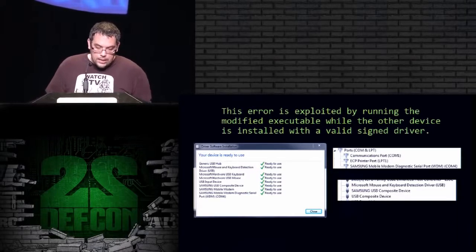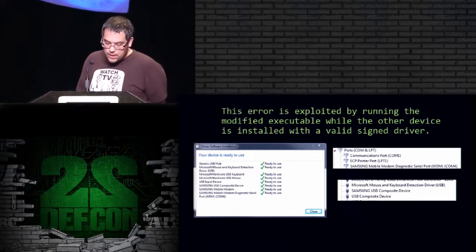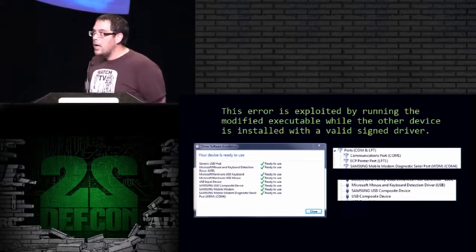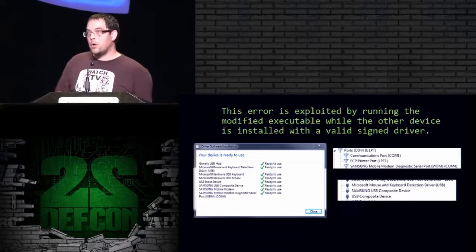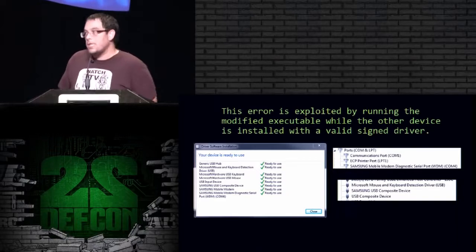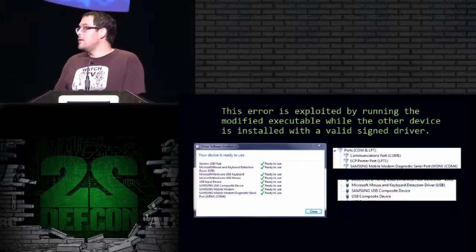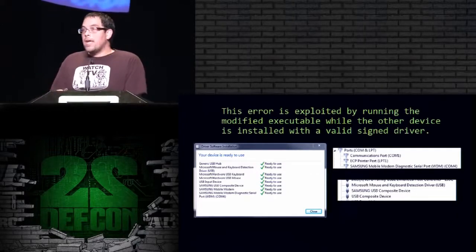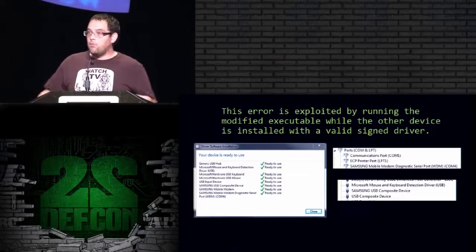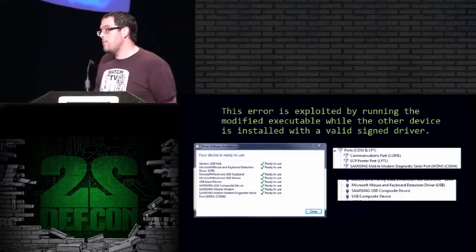So this error is exploited by running the modified executable. As you can see, it'll open up a couple of the other interfaces, and quite literally all I need from the way I recompiled the actual loader of the firmware was any valid certificate. So quite literally just plug any other mouse or anything else into it. It was made to be easy for anybody; it literally takes about 8 minutes. The first time that I loaded them, and the last few I did, they were right around that 8-minute range.